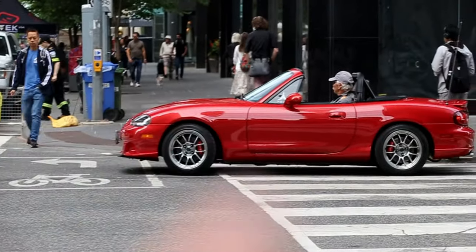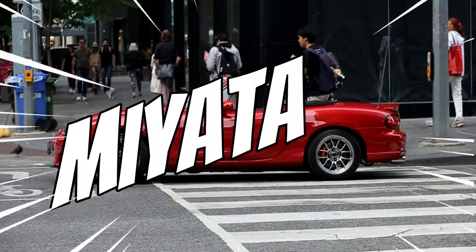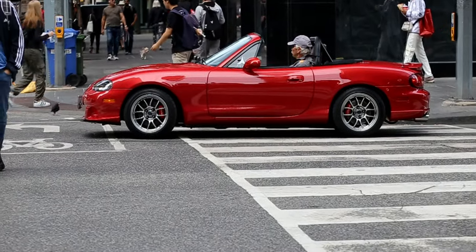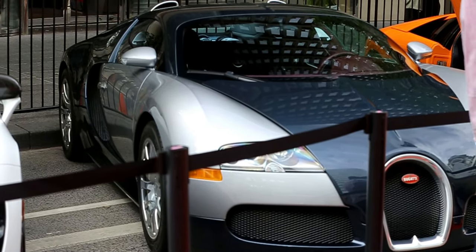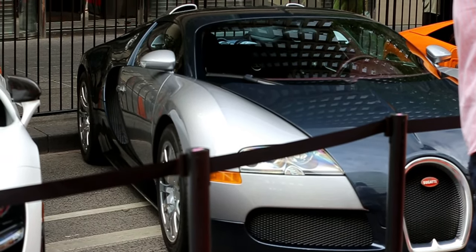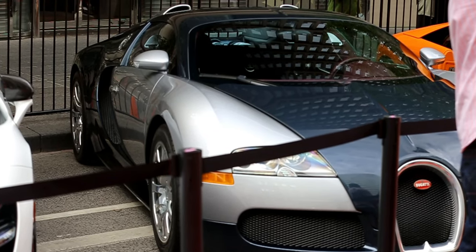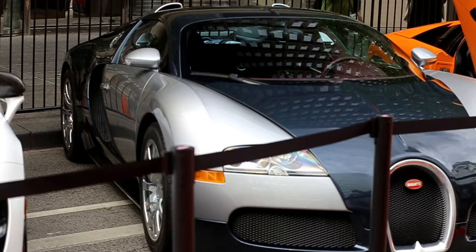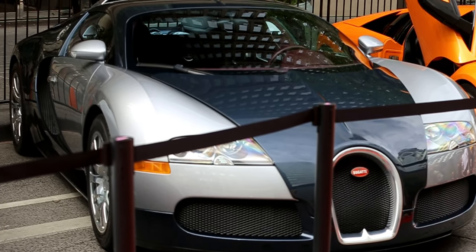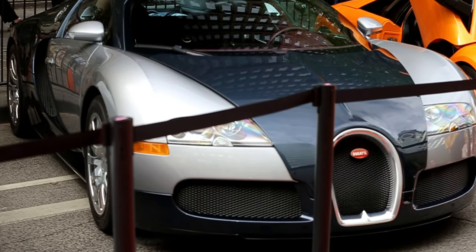Okay guys, that is an LS swapped V8 Miata. That's a monster of a Miata. Okay guys, we have a Veyron 16.4. I missed it coming in. God damn it! But I'll get it going out. It's behind the thingies, but we've gotten some good stuff so far. I love the Veyron. Lost to the W16 after the Chiron. There you go, you guys. So I'll get this taken off for sure.